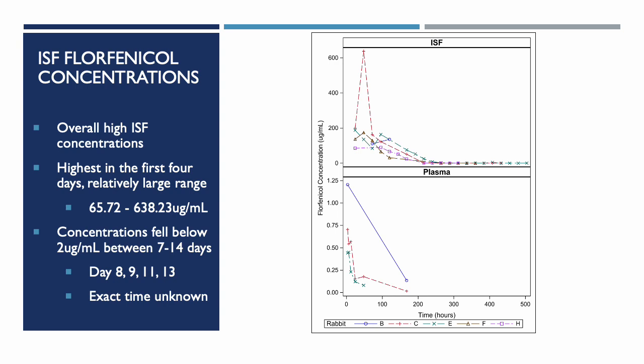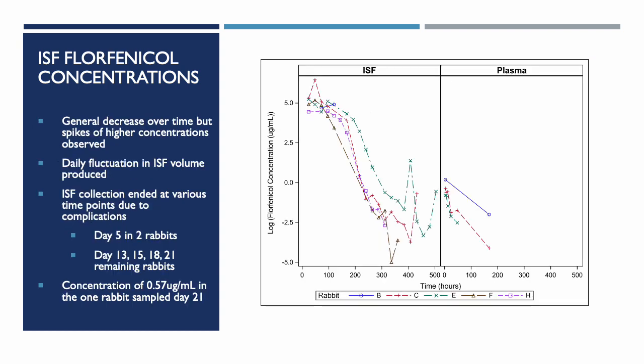So each rabbit reached that point where they fell below at day 8 for one, day 9 for another, day 11, and then day 13 for the last. And those interstitial fluid florfenicol concentrations did generally decrease over time. However, there were some fluctuations with spikes of higher concentrations observed, which is better appreciated on this log scale here on the left side. And that could be related to the fluctuation in the interstitial fluid volumes we were producing with the probe collection, or from changes based on how those beads were breaking down.